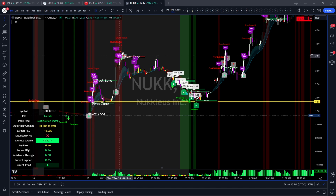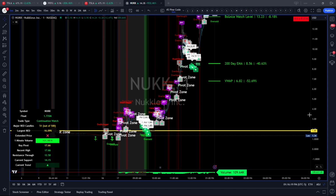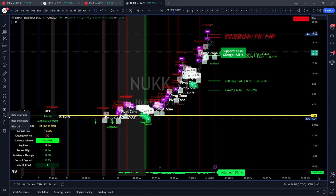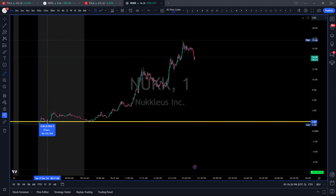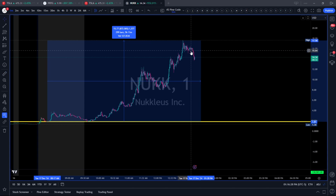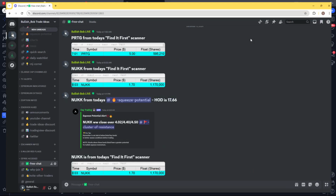Of course, we had another entry over here. We'll break that down in just a minute. But 185 all the way up to the current highs. Let me turn off the indicator for a minute. So from this line, which is our entry line, all the way up to the high, that's looking at 872% from this alert.